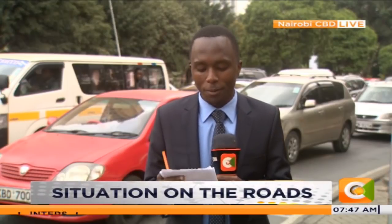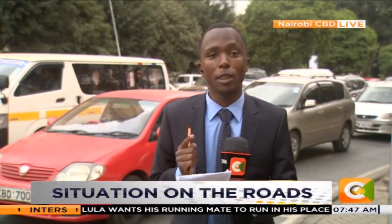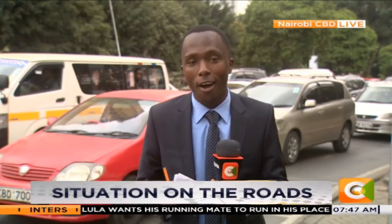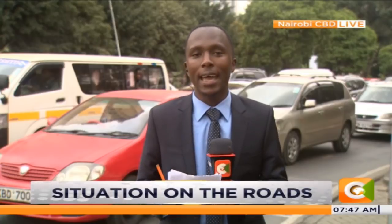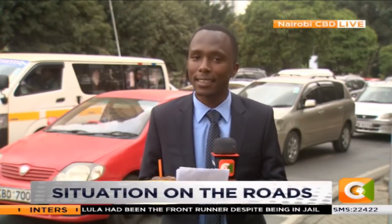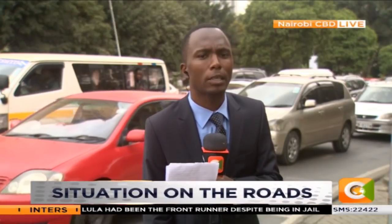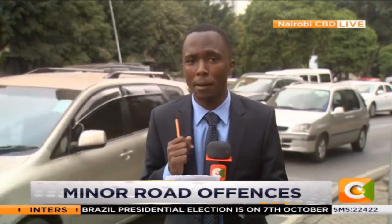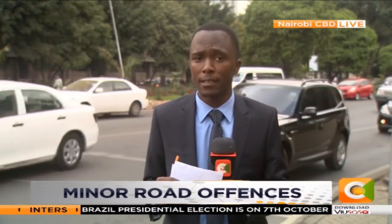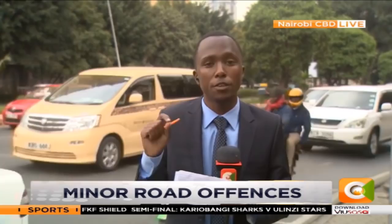Some of those are obstruction and driving without a license, carrying more than one passenger, that is if you're using a motorbike. And here's an interesting one, exceeding the speed limit, which most of you actually do. There's a speed limit. So if you exceed the speed limit by 1 to 5 kilometers per hour, they're going to give you a warning. They're going to tell you you've exceeded the speed limit, but for now, we are warning you, so you can get away with that.